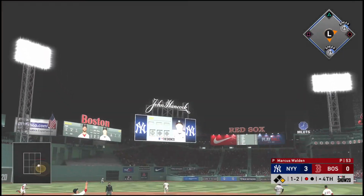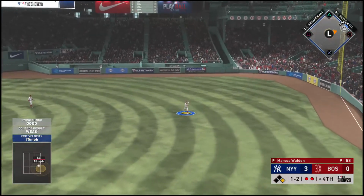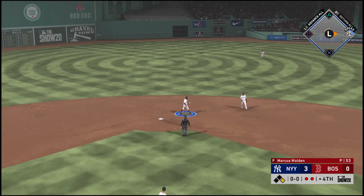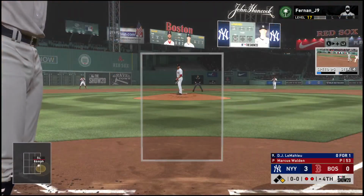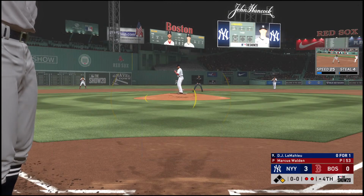High in the air out towards shallow right. Verdugo in a few steps as he takes it. 2 down. So 2 are gone now in the Yankee half of the 4th. And that'll bring in DJ LeMahieu.